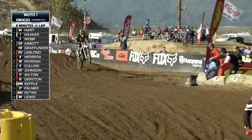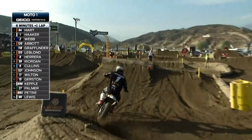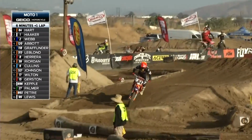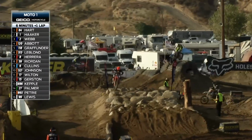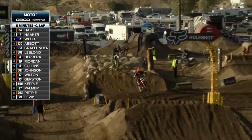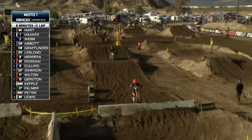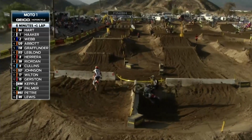A lot of changes in the offseason for Tristan Hart. Went from a privateer KTM rider to a factory KTM rider and said the resources are incredible. The motor, the suspension, all the different things that he could change on the bike, things he's never had before. And most importantly on race day, just having that extra support at the truck, handling everything for him, letting him concentrate on being a racer, that's been the biggest lift for him.